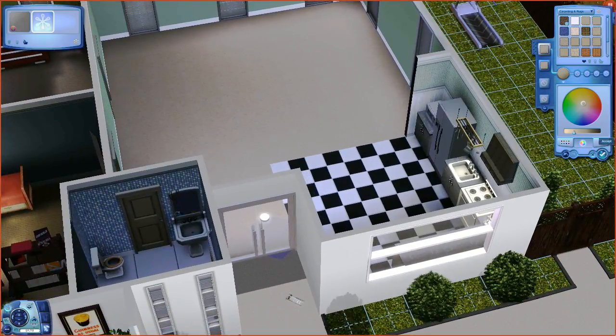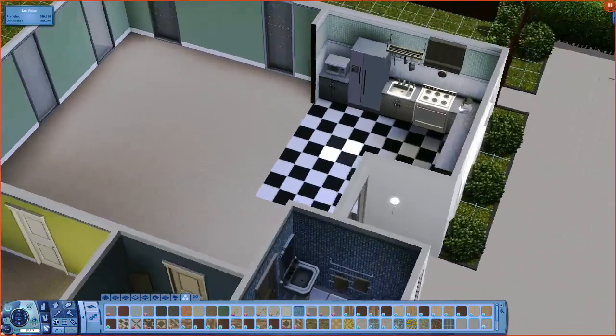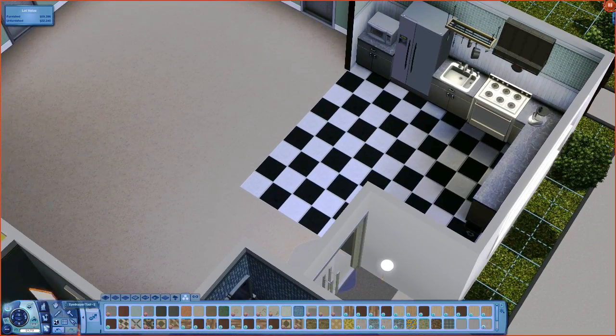It reminds me of that Sims 1 carpet. And we got these tile floors in the kitchen too. Definitely reminds me of Sims 1.